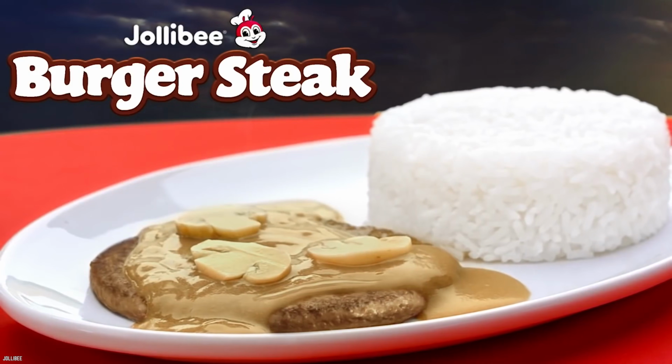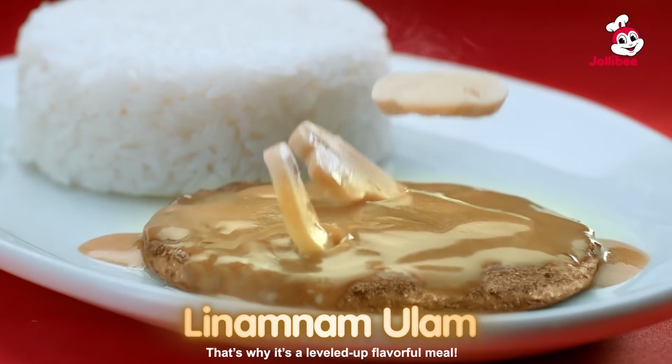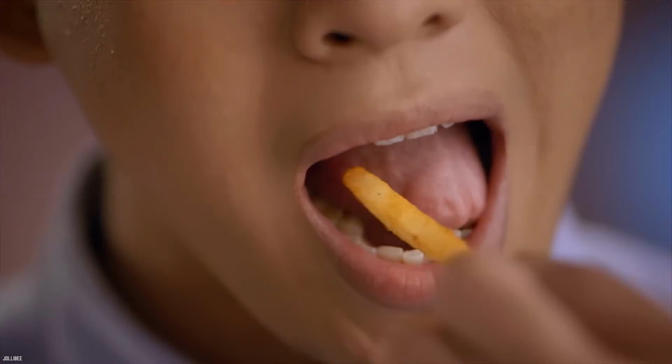The fast food chain offers a burger steak on the menu, but this version comes without the bed of French fries. Customers could order the burger steak meal and a side of French fries and make their own Ultimate Burger Steak, but should they have to play this game?